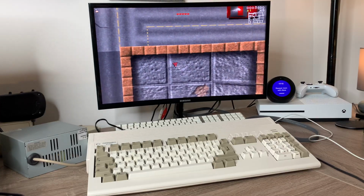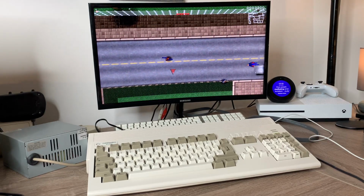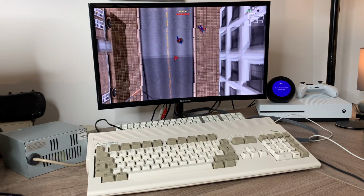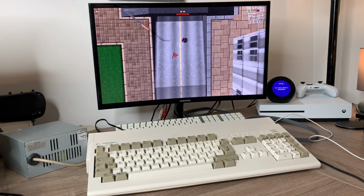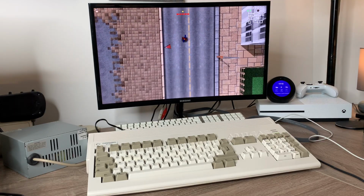Payback was released in 2001, and it was a very successful attempt to make a Grand Theft Auto clone for expanded Amigas. Now, it was also released a few years later on the Game Boy Advance and then the iPhone and the Mac, but the Amiga version was the original, and as you can see, it runs really nicely on this setup. And the game itself is lots of fun to play. I'd highly recommend giving it a download if you've not played it before.